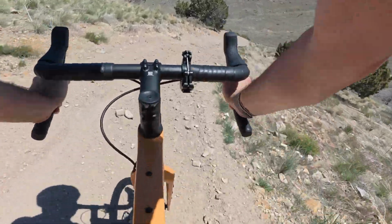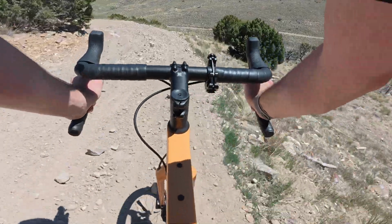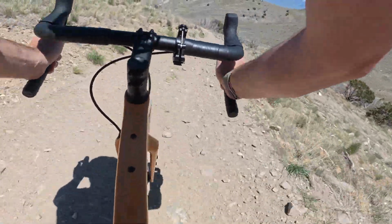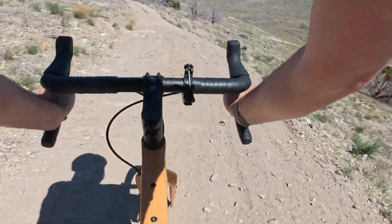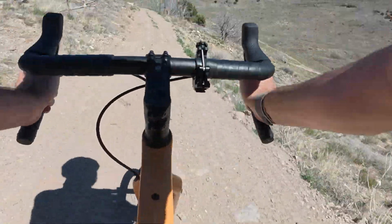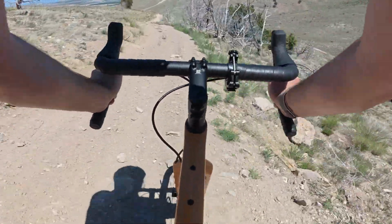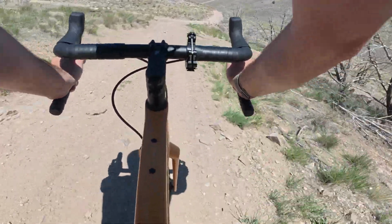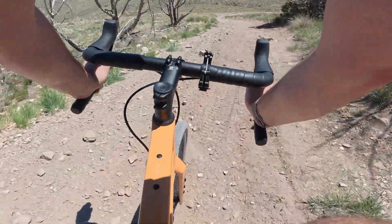This is really steep and rough, and I would say this bike rides almost comparable to a hardtail or a cross-country bike, obviously without the handlebars. The drop bars do require a lot of finesse on these bikes so you don't crash going down steep stuff, but this Grizl is very capable.